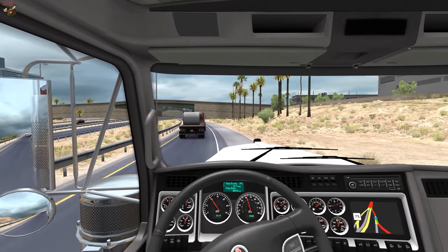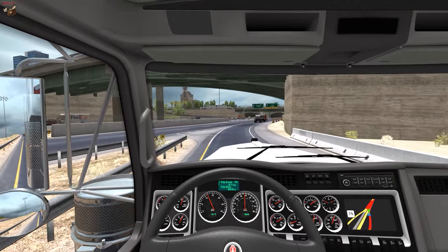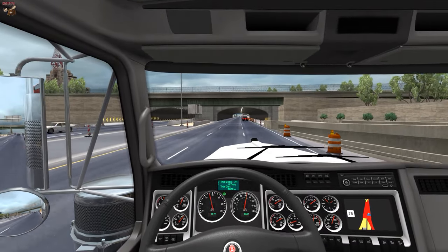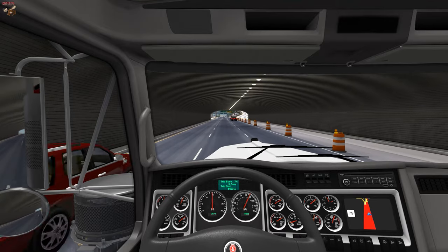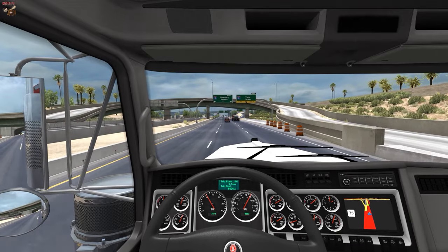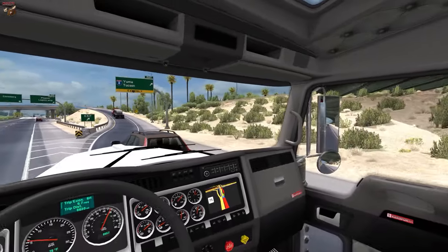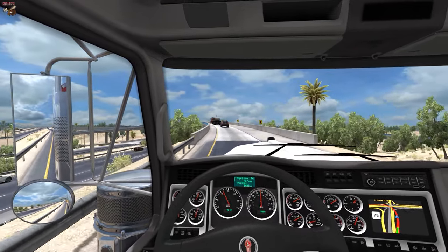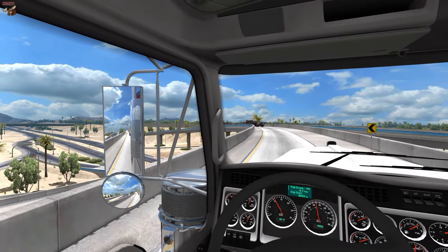Hello, sir. Those in this game are pretty damn dangerous. They got a little bit better with the Arizona DLC, but not much. Letting some RPMs build up as we climb the overpass.